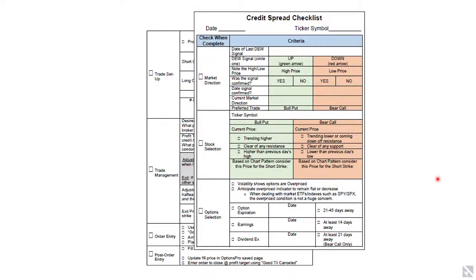You just print out the checklists. Those of you who are brand new to this, it's like a little security blanket. You just print out the checklists and you say, all right, fill in the blanks, check off the boxes, and make sure that everything is meeting the checklist before you place your trade.